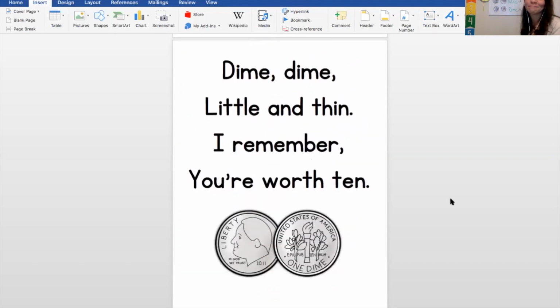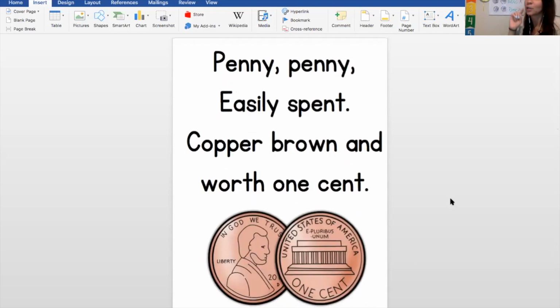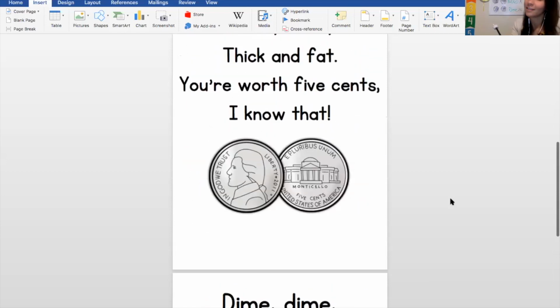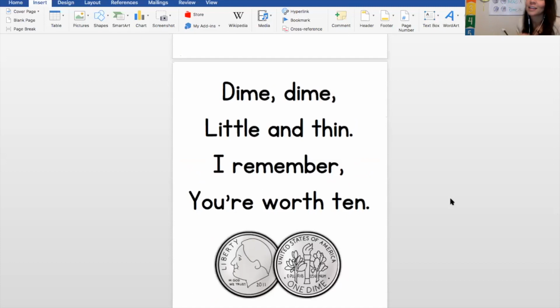Here's the dime. Dime, dime, little and thin. I remember you're worth 10. How much is the dime worth? 10 cents. Yes. So that's all you have to know today. You have to know that the penny equals 1, the nickel equals 5, and the dime equals 10, because the rest of it are things you already know that include adding and subtracting.